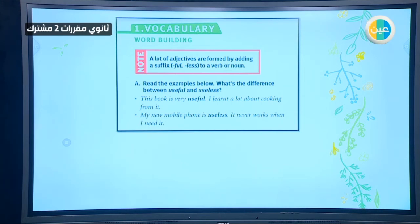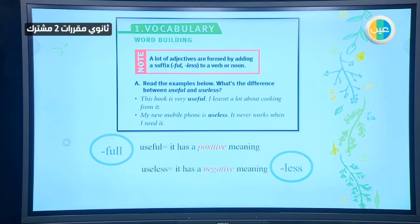I want you to focus on the meaning. When I say full and less, which one has negative meaning? Which one has positive? When I say it's beautiful, when I say it's powerless or useless. Now, full usually has a positive, good meaning, like you're adding meaning to that. Beautiful. But when you say less, even with the word less, you mean it's negative. Okay? Now it's very easy.